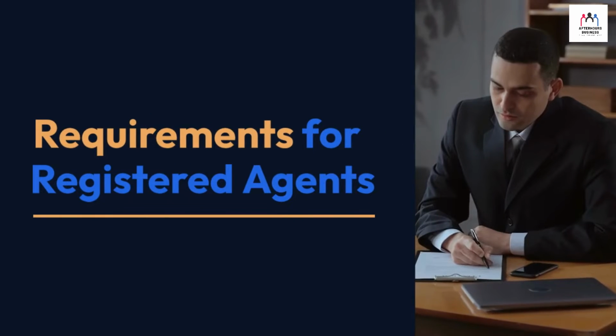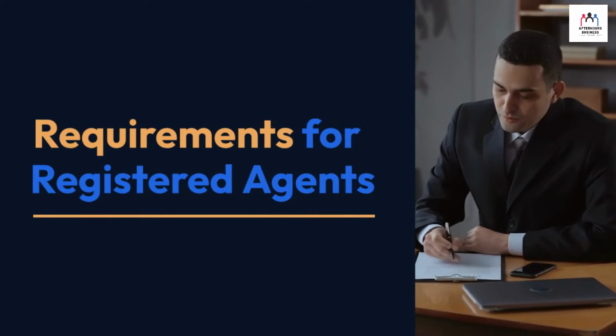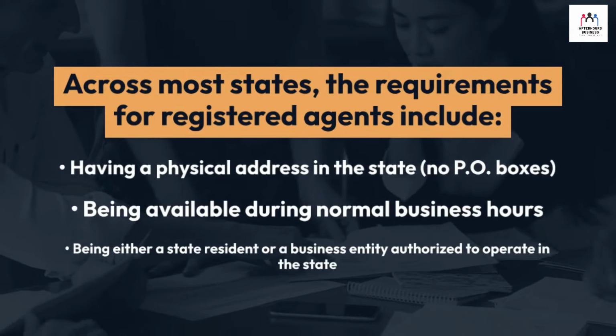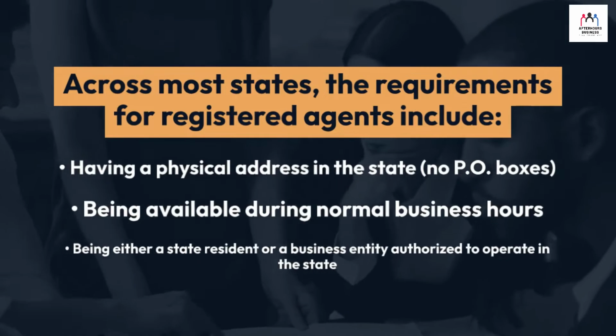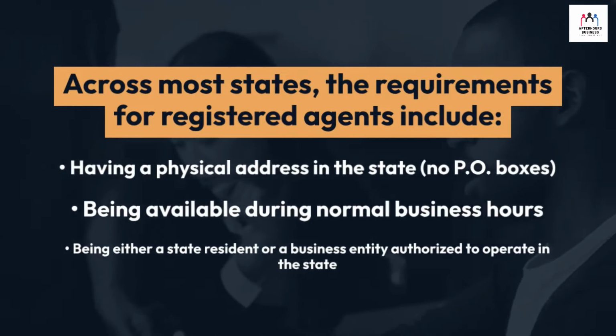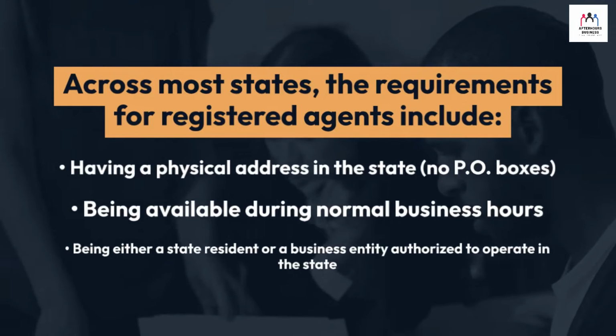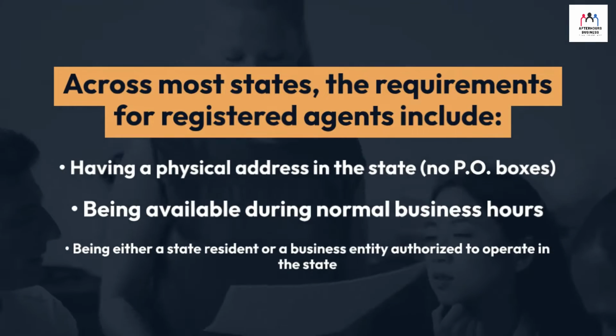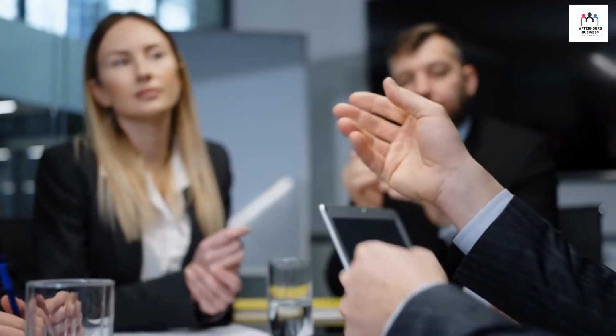Now, a common question comes: what are the general requirements for registered agents? Across most states, the requirements for registered agents include having a physical address in the state, no P.O. boxes, being available during normal business hours, and being either a state resident or a business entity authorized to operate in the state. Individuals serving as their own registered agents must also meet these criteria.